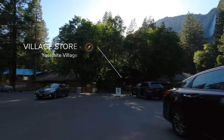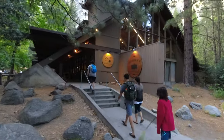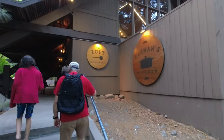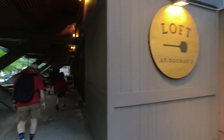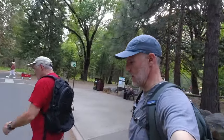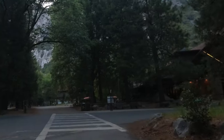We cut through the village store to get to the village grill, although it would have been just as easy to ride our bikes around back. But as it turns out, they were closed, so we tried Degnan's kitchen. Alright, the village grill is closed. It's just after 6. It was surprising, seeing the person in the park who recommended we come here. Did deli. 6 o'clock. Oh, man. Yeah, what's up with that? Well, the deli's closed too. We're going back to the village store and buying sandwiches out of the fridge.